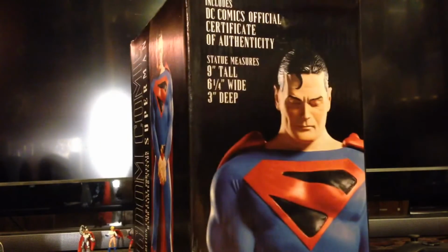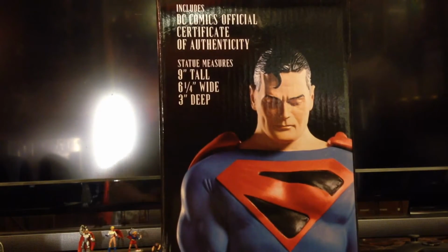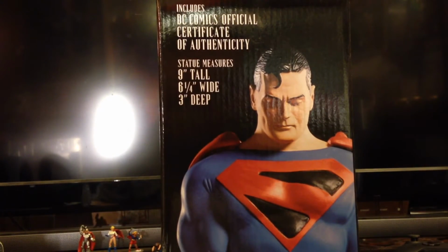And then again, that same side, that same image, but it also includes the official certificate of authenticity, which I haven't gotten with any of my other figures, which is very cool to see. I left that in the box because I don't really feel the need to display that, and it's nice to just keep it in the box. And then, of course, it gives the statue's measurements: 9 inches tall, 6 1/4 inches wide, and 3 inches deep.